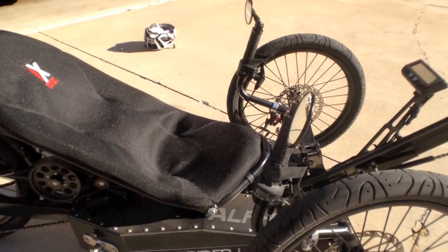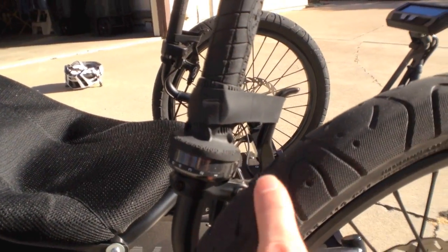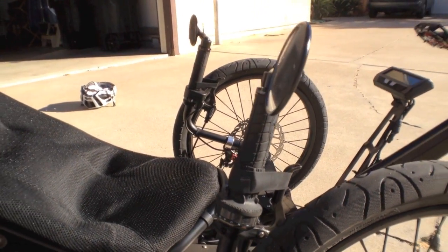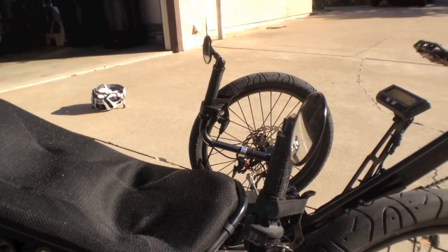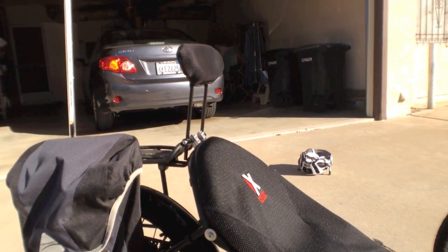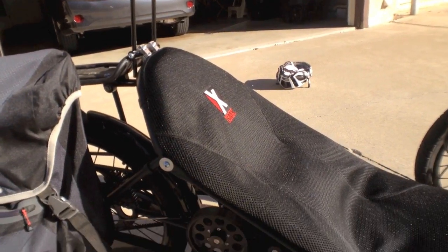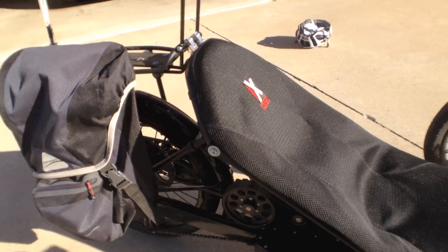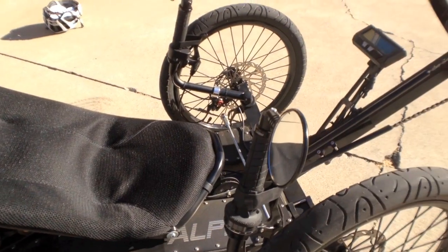I actually added a little parking brake assembly here. Real simple. It's an inner tube that I've cut and placed over the brake handles. Other little creature features, I've added a headset made by KMX. Use the backpack daily. Usually put on a Camelback, fill it up with water, and I'm out for my ride.